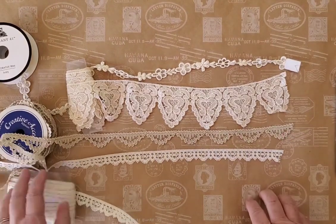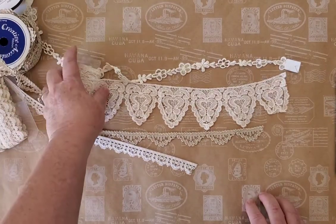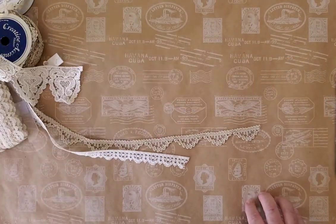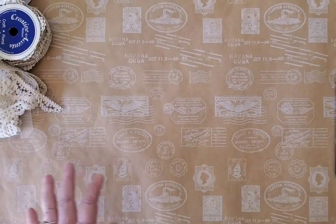And she also makes some lovely, lovely beaded charms, I believe, and jewelry and things like that. So that's what I wanted to share with you as well.